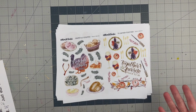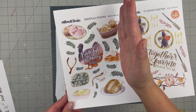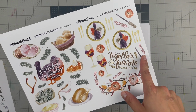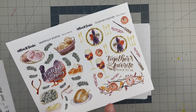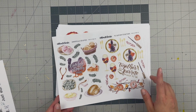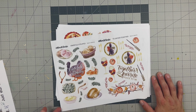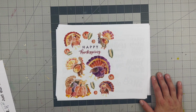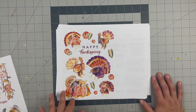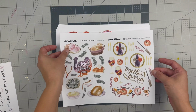Then she, of course, for November, has the Thanksgiving themed ones. This is one sheet called Gratefully Stuffed, and then To Gather Together. They have the plate and the napkin settings. You can get any of her stickers on white sticker paper or clear, so you have both options on the site. And then this has a Thanksgiving dinner with the illustrations. And then she has these gorgeous turkeys. On this one, I must have enlarged it enough that the type came off of it.